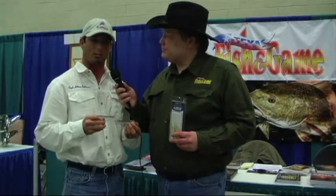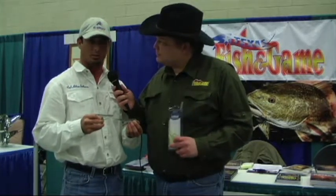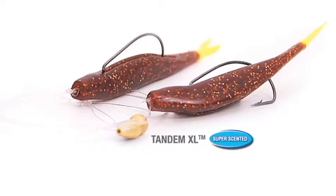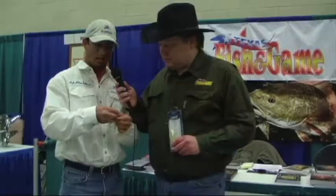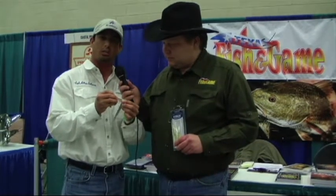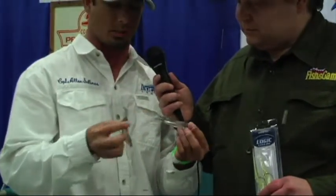Everybody's heard of tandem rigs or double rigs. What we've got is an improved tandem rig. Our rig is weedless. It's the only one that's weedless. We also have a sound bead on our tandem that with every little twitching action, you can create a little click on there, which causes a little sound attraction. It gets that fish to turn around and look in your direction.